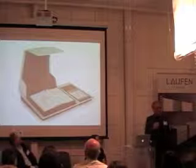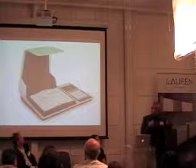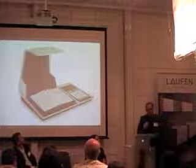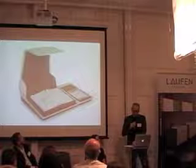So we designed them in a way that the book is not lying upside down. It's lying like that, and the software does it so that you can copy it in a way that you can read it straight and not have this curve in the middle. So the software does it automatically. It's like 25 seconds for 2 pages.